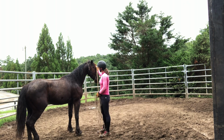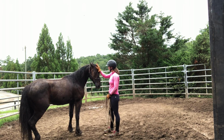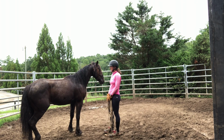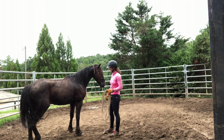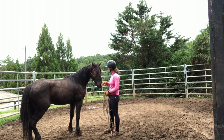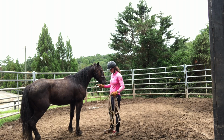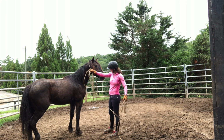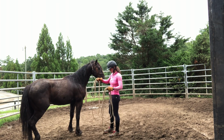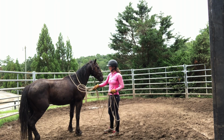So you could see he got pretty nervous right there, especially when both hands went up with the rope. It's in that scary spot. So then I just reward. He tends to like his face rubbed. He likes to have the voice reward as well. And then I go back to fiddling with my rope. It gets him used to seeing things in his eye. And again, this is a really big change.